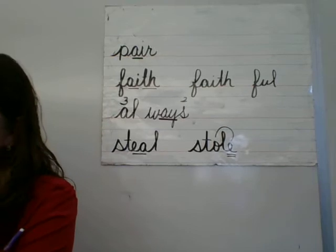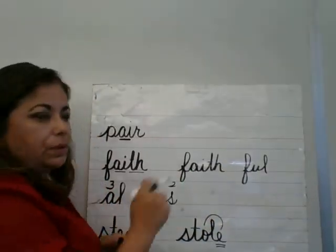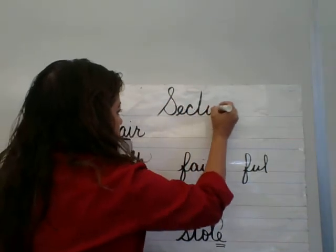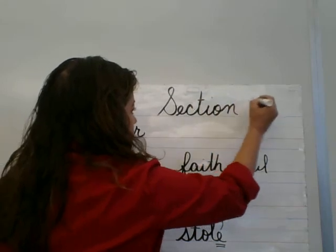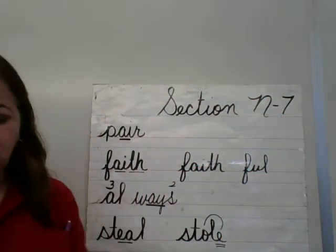We're going to start section N7. Make sure that you fold your paper in half, and you write at the top, section N7, at the top of your spelling book.